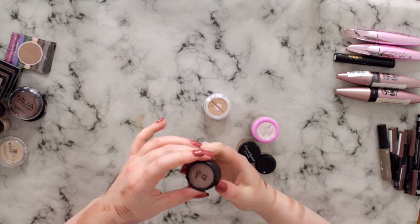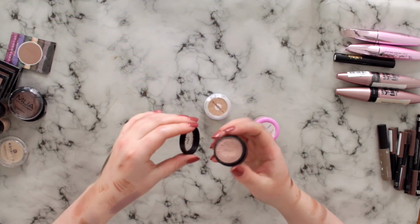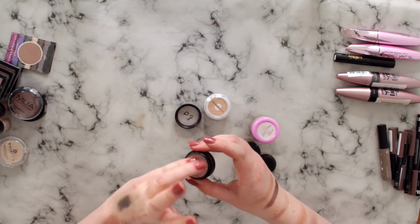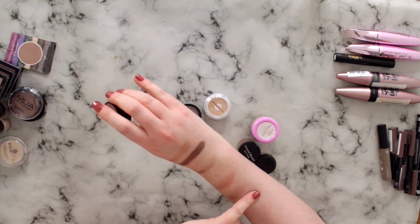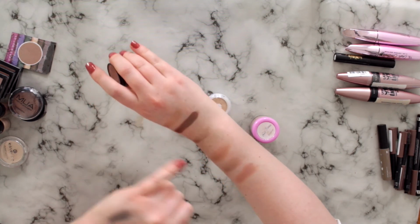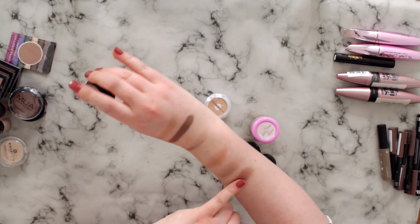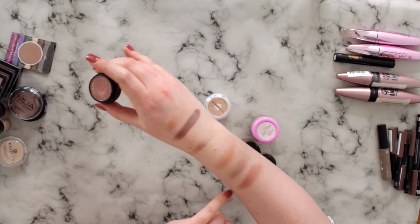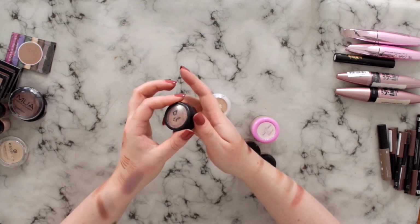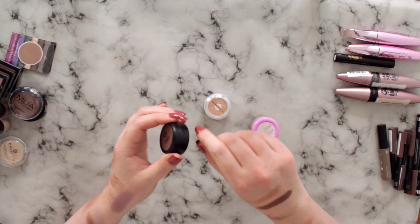I've also got this 17 eyeshadow single in Statuesque. I absolutely love the formulas of 17 eyeshadows, by the way. They really don't get enough hype. That is absolutely beautiful. That's a really nice dark pink shimmery colour. I'm definitely keeping this one. They've actually changed the packaging for this. It comes in a square now, but you can still get it.